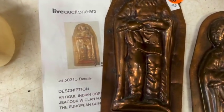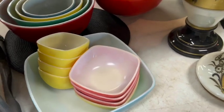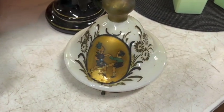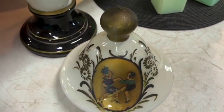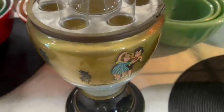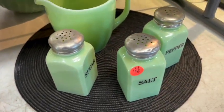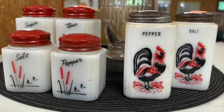That's interesting. It says those are chocolate molds. Okay. I have sold some antique chocolate molds on eBay in my day. Oh, I love this. It's probably from the 20s or 30s. And then this too, look. I don't know what that is. It looks like a thing to do shots. I don't know if that's what it is, but that's what it looks like. I love those.